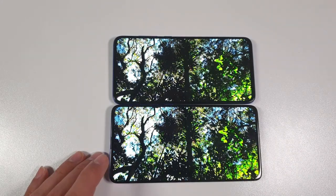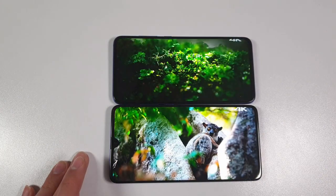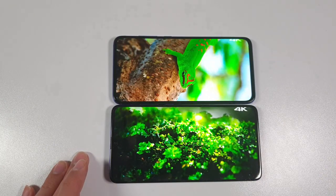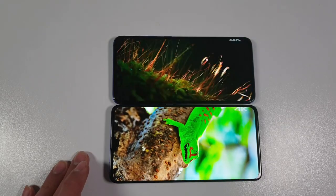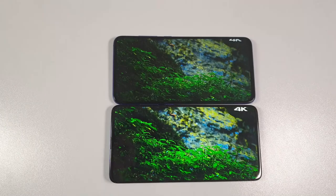Some of you will prefer the Mate 20, some of you will prefer the AMOLED with the Mi 9 because it does have those true blacks, the deep blacks, which, when you're looking at night, you won't see the difference between the bezels and the screen itself, bro. So it's amazing.